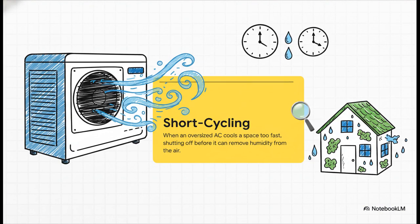They put a huge, oversized air conditioner in a small, efficient home. It blasts cold air, the room gets cold in 5 minutes, and it shuts off. Job done, right? Nope. That's called short cycling.